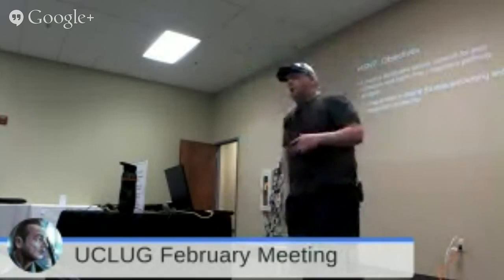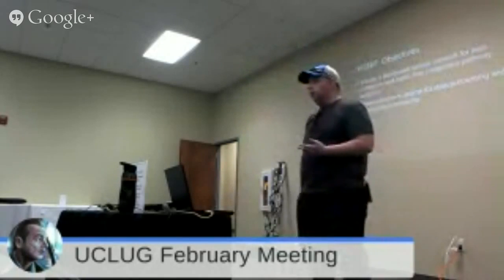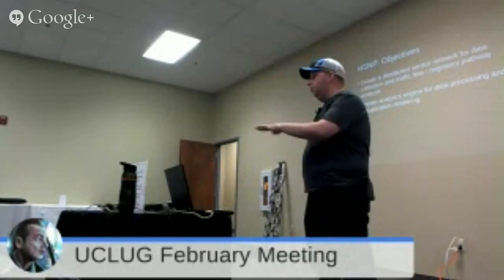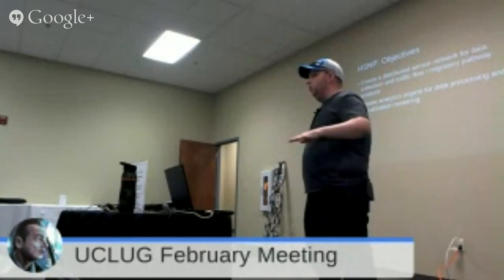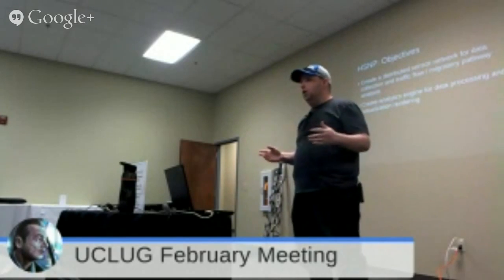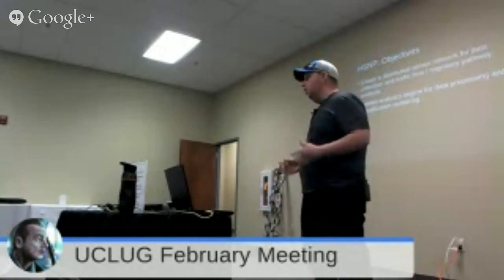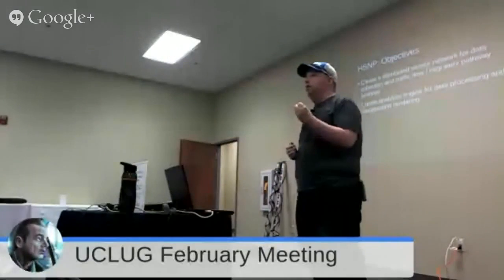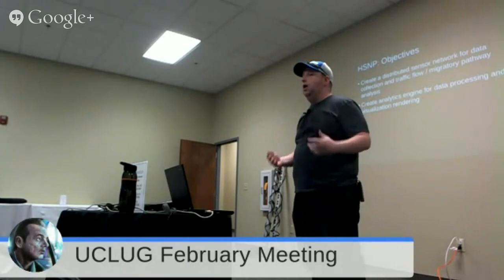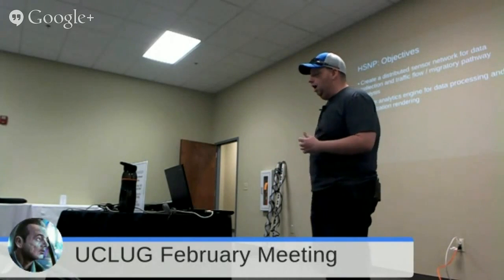So, a couple of core objectives for this project is to create a distributed sensor network for data collection, traffic flow, and migratory pathway analysis. That's a mouthful. I wanted to see how things move in 3D space through a predefined infrastructure, such as a runway. Because you would think that it's very predictable because it's roads, but in fact, there's really finite pathways and variations of how people travel even through a closed system such as highways.